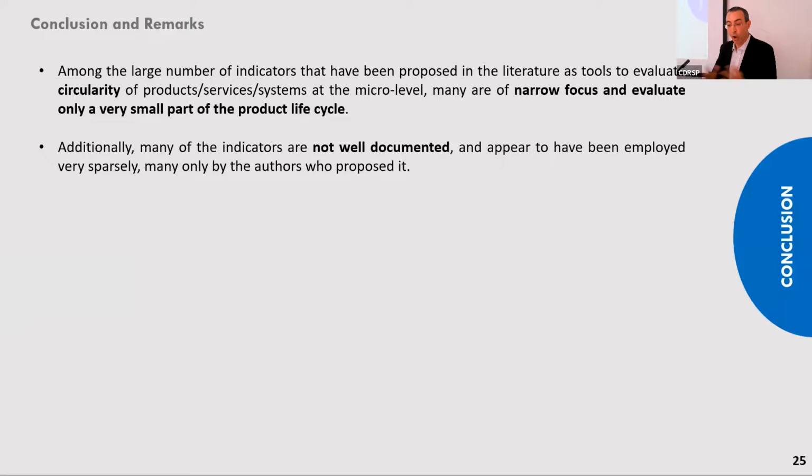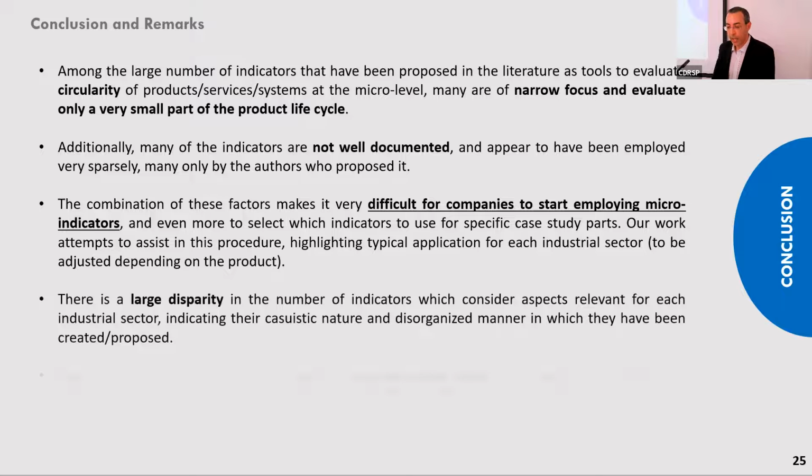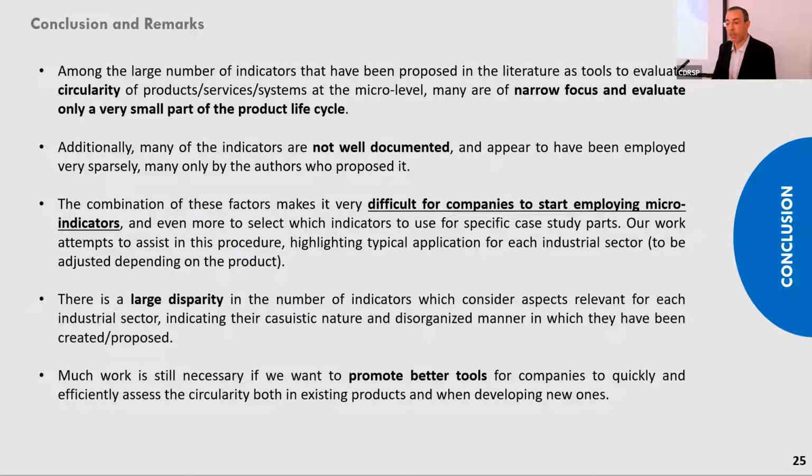So as a conclusion, among all these indicators that we've looked at, some are very narrowly focused and don't look at product life cycle. Many are really not well documented, and that's going to be a barrier to their use. The combination of these factors really makes it difficult for companies, even those wanting to, to employ these micro indicators. And there is a large disparity in their application to different industrial sectors and different products. So much work is necessary if we want tools that allow calculation of circularity, which we don't have nowadays, because the measurement of an LCA is not the circularity of the products. You can have an excellent, or actually a very low, environmental impact with a very unsustainable solution for a material flow. So this is not the way to go.